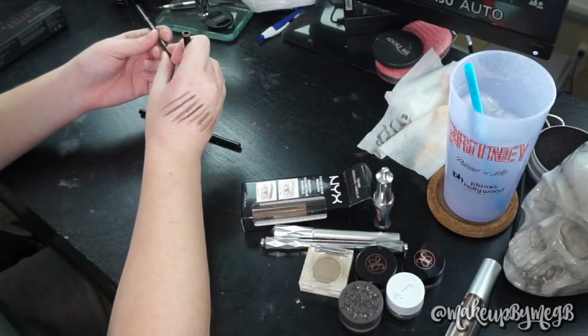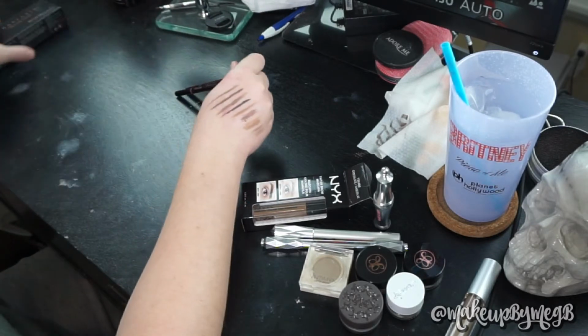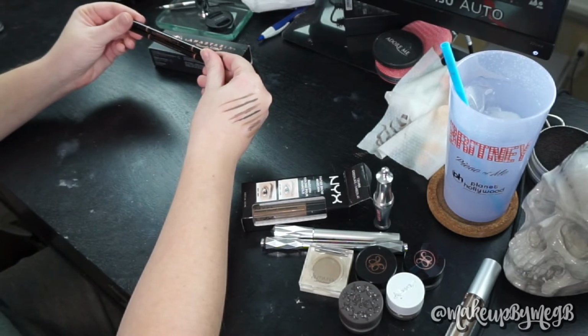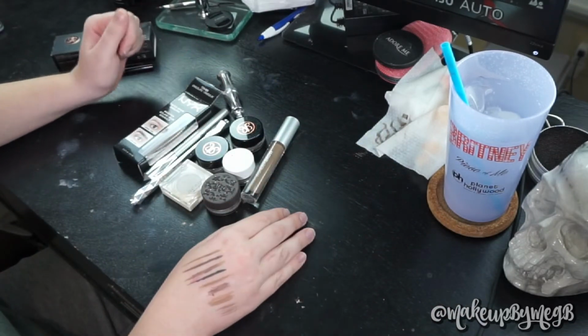I just love how thin you can get the hair strokes. Super great, super easy, not too waxy and stiff. It's like the perfect consistency. So I am keeping the Brow Genius kit, and I'm keeping my Brow Wiz in taupe and medium brown. All this other stuff's got to go.